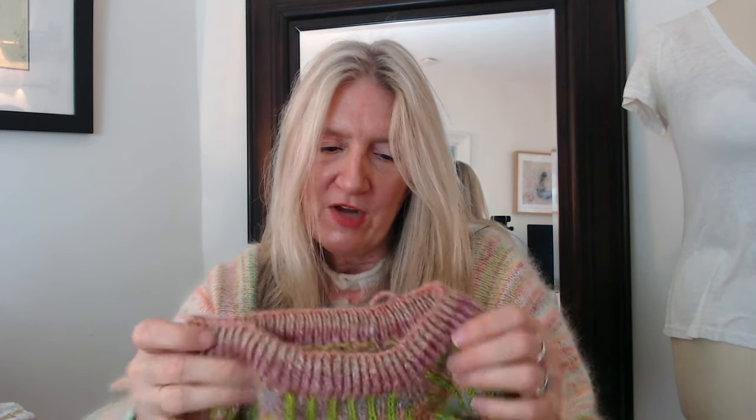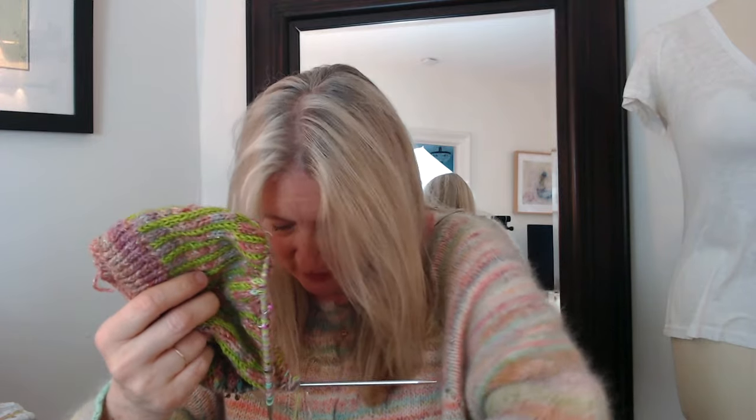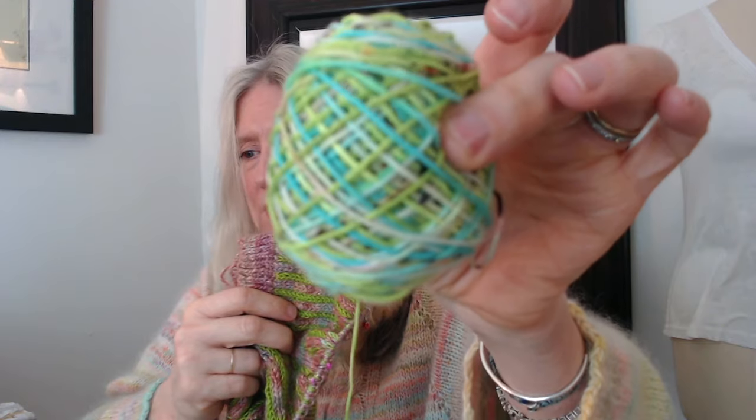Which I really, really love when patterns are like that, or even art is like that. I just really love that. So I have kind of devised my own. It'll move faster once I get through a full repeat. I did stop using the green and I switched to my second color, which is this speckled mini skein.